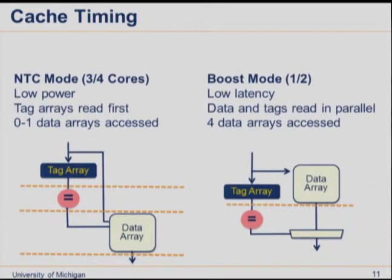Okay. To perform the cache timing, there's really 2 modes we're going to look at. One is when we're in this near threshold computing mode, when we have 3 or 4 cores in a cluster turned on. And the other mode is when we're in the boosted mode, when we have just 1 or 2 cores turned on. So when we're in near threshold mode, we're going to operate the cache in serial.